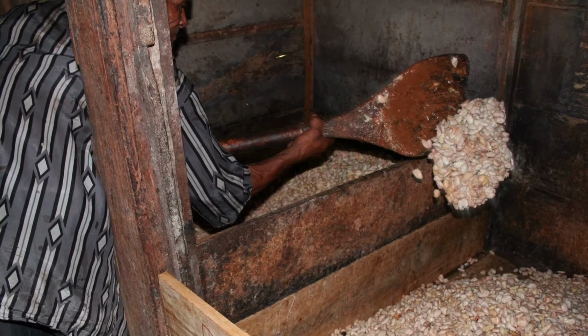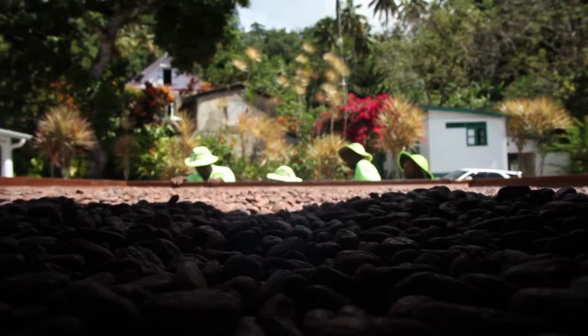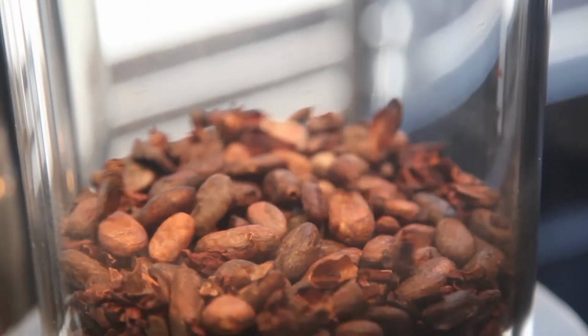What you're left with is a sticky clump of beans, which then are taken out and put onto drying racks in the sun. The beans are then roasted, and we control the temperature and the duration of roasting to make sure that we can get the very best taste out of every single bean that we use.